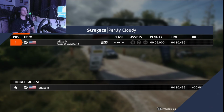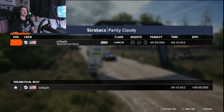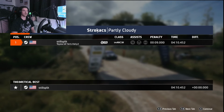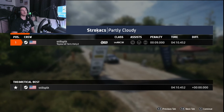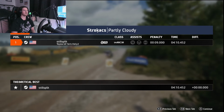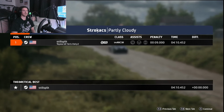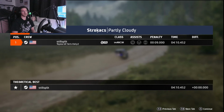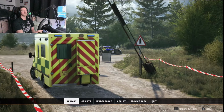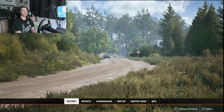Okay, overall, I really enjoyed that stage. That was loads of fun. I think I definitely prefer that one over Poland. I love chicanes, and this one had three in a row, which I don't think I've ever seen in a rally stage, but maybe I just haven't played enough. But I mean, yeah, that one felt awesome. I think out of the two, I definitely like this one more.